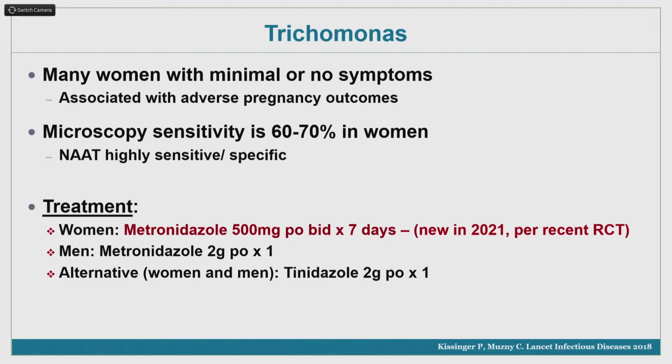Microscopy is sensitive, but only 60 to 70%. And so it is not perfect to diagnose infection. There is nucleic acid amplification testing, and this is highly sensitive and specific. The treatment for women, as I mentioned, this is new for 2021, is revised to multi-day dosing, so metronidazole 500 milligrams PO BID for 7 days.